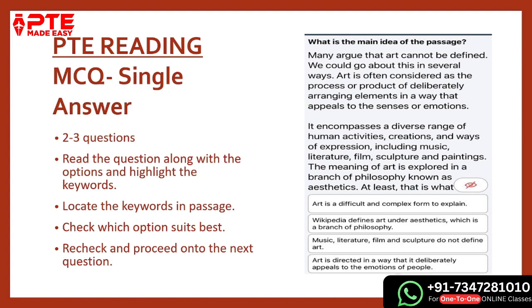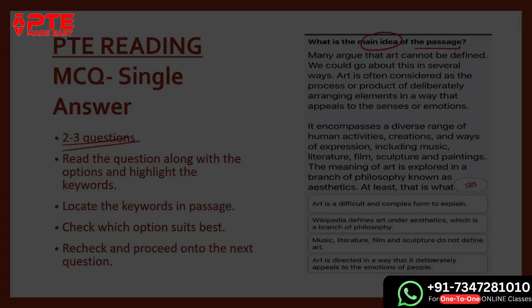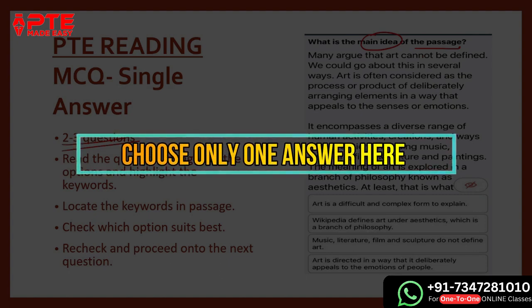Talking about the last part of PTE reading module, multiple choice questions, single answer. Here you get total of 2 to 3 questions. You need to read the question along with the options and highlight the keywords. Here only one answer is there. What is the main idea of the passage? If you get any question like such, main idea of the passage, focus on the first paragraph and the last one. You'll get the introductory and the concluding part, and on the basis of that you can easily find out the main idea. But choose only one answer here.